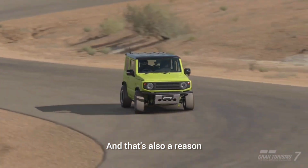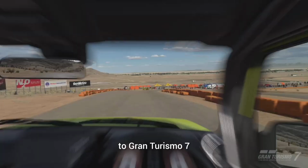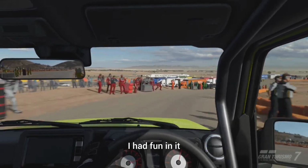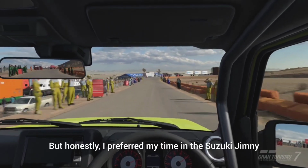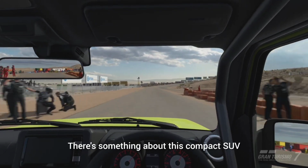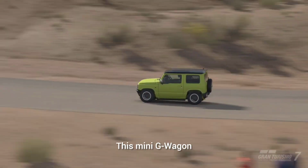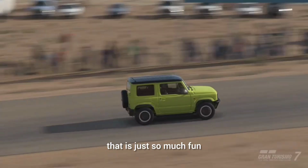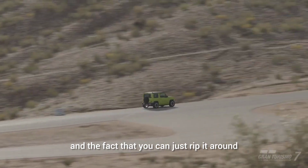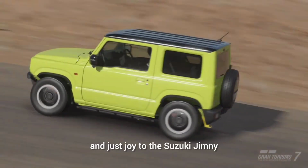And that's also a reason that it's my favorite car added this year to Gran Turismo 7, because yes, the Vision GT, the Genesis, I had fun in it, but honestly, I preferred my time in the Suzuki Jimny. There's something about this compact SUV, I mean, do you even classify this as an SUV? This mini G-Wagon that is just so much fun and is such a blast. And the fact that you can just rip it around through corners adds so much fun and just joy to the Suzuki Jimny.